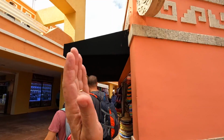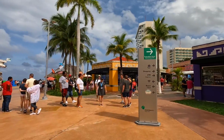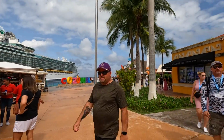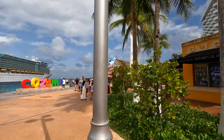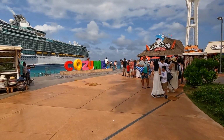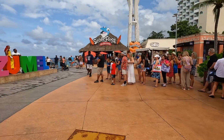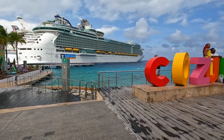That was where you get back on the Royal Caribbean ships. There's these handy signs everywhere in case we need to evacuate. And here's a Ron-Dron surf shop somewhere around here. But that's Senior Frogs, and I guess this is a line of people waiting to get their picture taken with the giant Cozumel letters. You see that? So at least it's orderly, and I guess if you hand the next person in line your phone and then it continues on like that, I mean, I don't know.